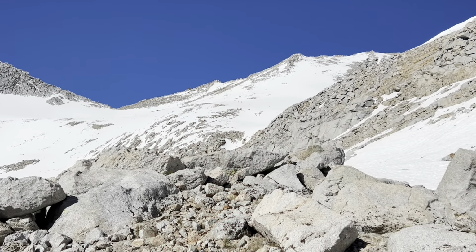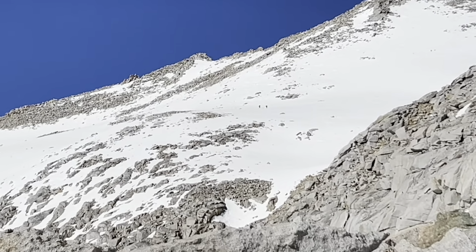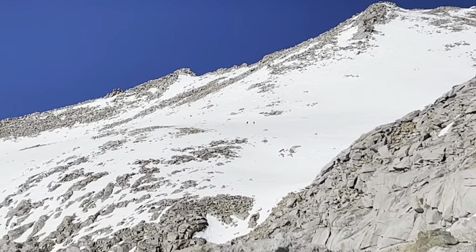Caught up to that group that passed me at base camp. So, of course, they could have taken longer breaks up top. I don't know. But yeah, what a great day. And the two hikers we saw way behind me, they're traversing that snowfield up there now. So, definitely was the right call to do it today. I think just the weather is so much more amazing today.